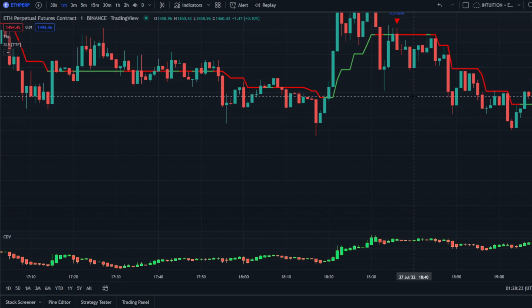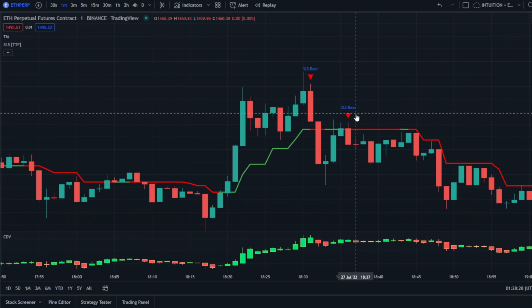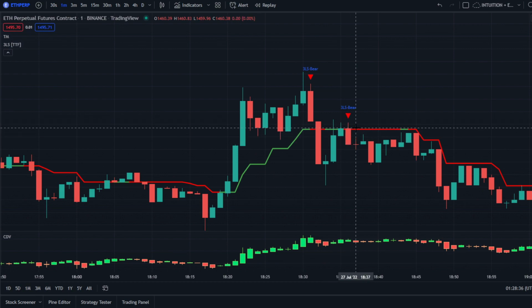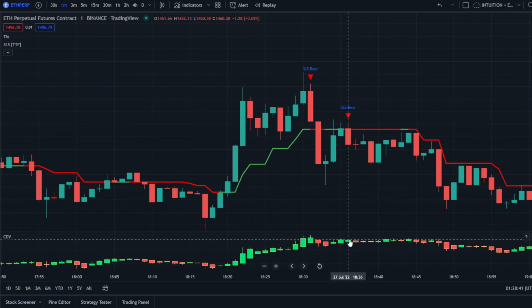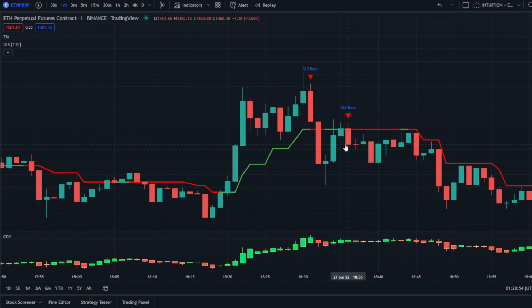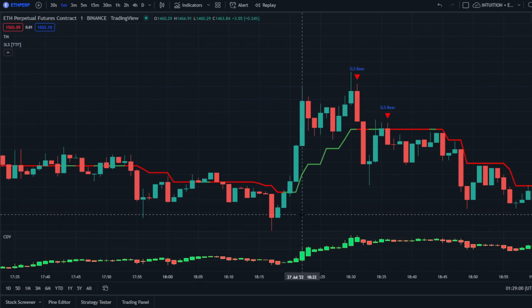So let me give you guys a valid position, and this will be a valid position right here, where we have the bear signal, which means that we want to go short on this candle. The price of the candle closes below this trend line and the trend line is red. However, if we look on the CDV indicator, you'll be needing it to be red as well. So basically, the first thing to look at is the signal that the candle gives. So this is a short signal. Next up, you just want to compare it with the trend line, whether it closes below the trend line and if the trend line is red. And third thing, you want to make sure that the CDV indicator is red as well.